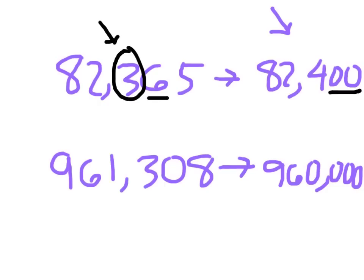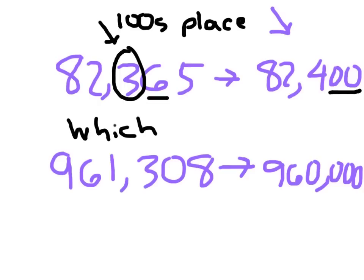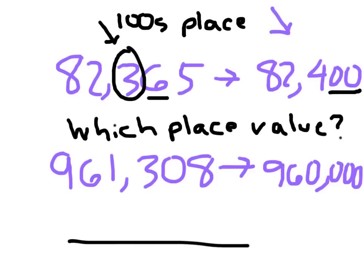What place did we round to then? We rounded to the hundreds place, and I'll go ahead and write it like this time. That was rounded to the hundreds place. Now, which place value did we round to here for this number? 961,308. Rounded to the nearest what is 960,000? Which place value? You think, and write down that place value.